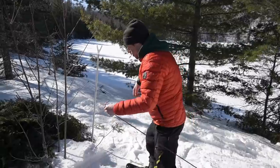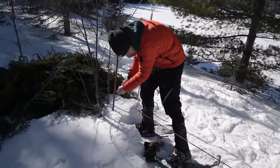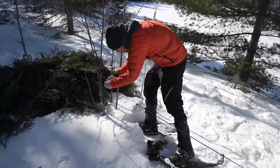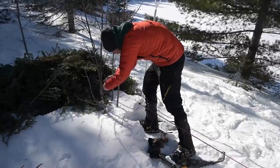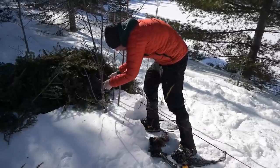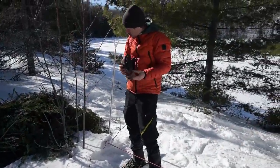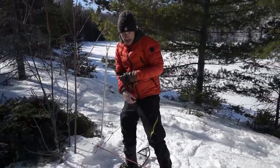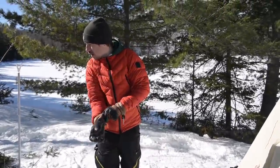Got to get this front end tied out. I had to add a little piece of Kevlar cord to the original tie out because it wasn't long enough, but we're just going to do a simple overhand, nothing fancy, because we are in a hurry to get in here and get our stuff set up. All right, we're about done. Get our boughs in there and make this like home.